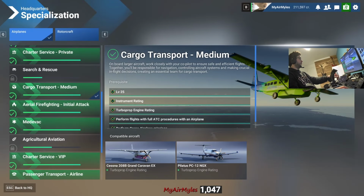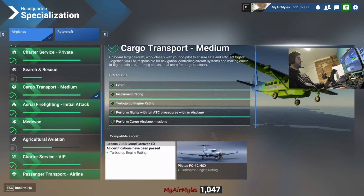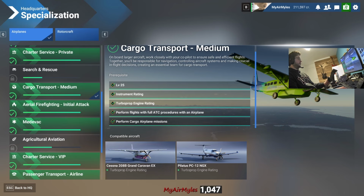Okay, so in this video we're continuing the series of mission examples for the specializations. This time it will be cargo transport medium. Prerequisites are level 25, instrument rating, turboprop engine rating, perform flights with full ATC procedures with airplane, and perform cargo airplane missions. We can either use the Cessna Caravan or the Pilatus PC-12. I don't own either of these, so we will do these as an employee.